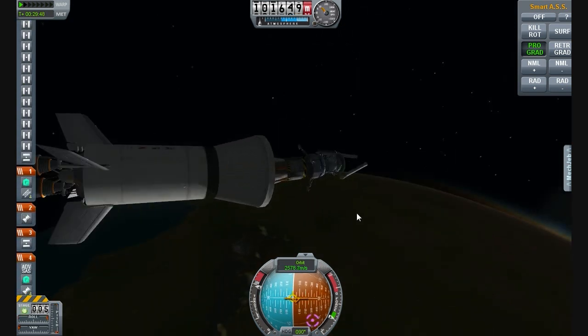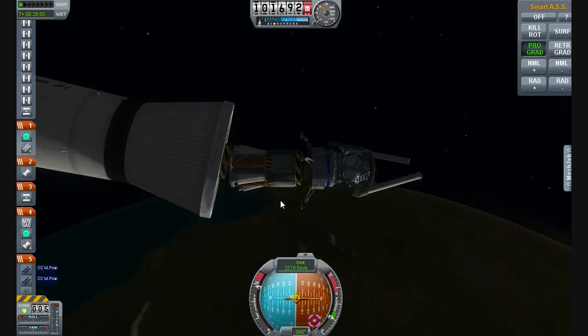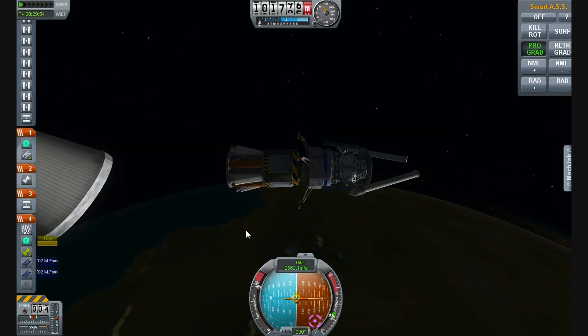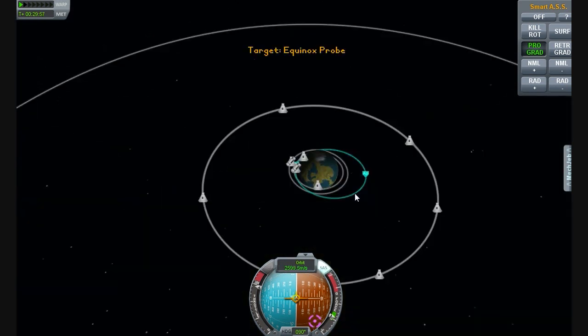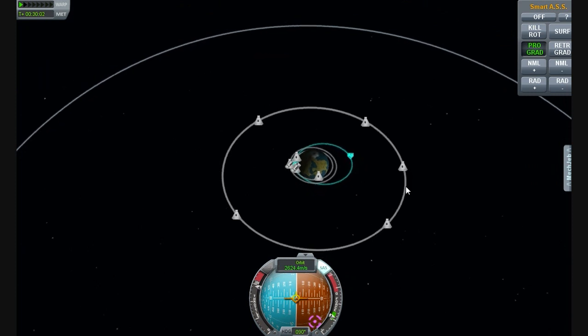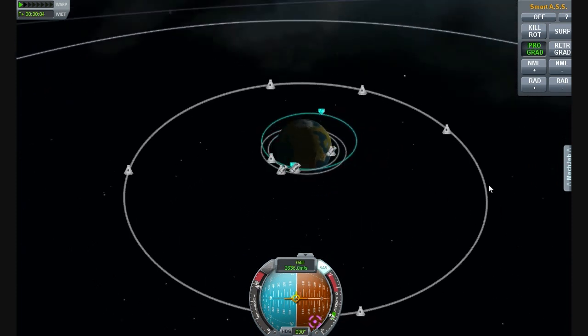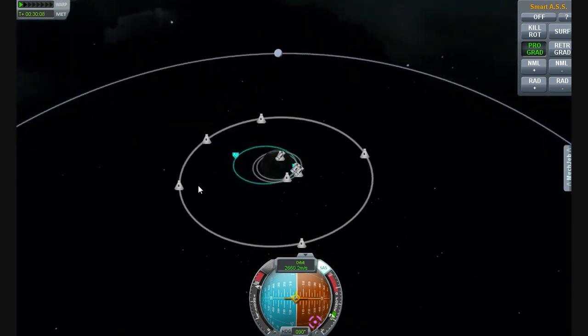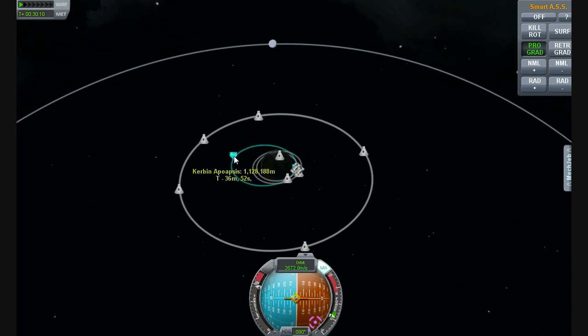Wow, we are getting a shit ton of lag. I don't know why I'm getting lag suddenly. Alright. We're burning. Burning for the moon. Hopefully we'll have enough fuel for the entire operation. Come on.